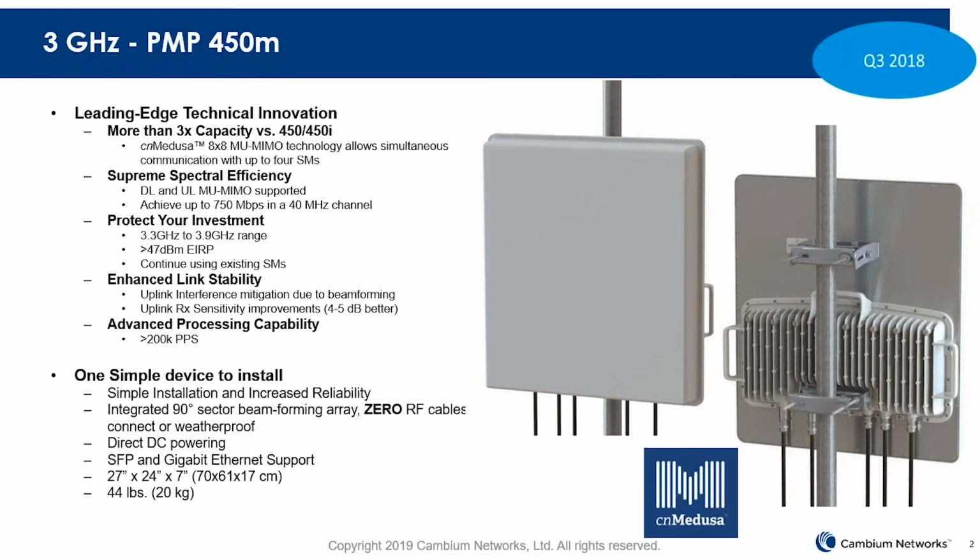But again, let's start out with the fact that we have what we call the CN Medusa technology in the 3 gigahertz band. It's also known as the PMP 450M device. The 450 platform is our flagship platform for point-to-multipoint access layer networks. If you're familiar with that, then you're probably familiar with it in the 5 gigahertz range, which is the typical unlicensed range, but we also have this available in 3 gigahertz. It was available in Part 90 under the old 365 rules in the US. And we've gotten grants already that make it available also under Part 96 rules, or the new CBRS rules. So we're really excited about that.